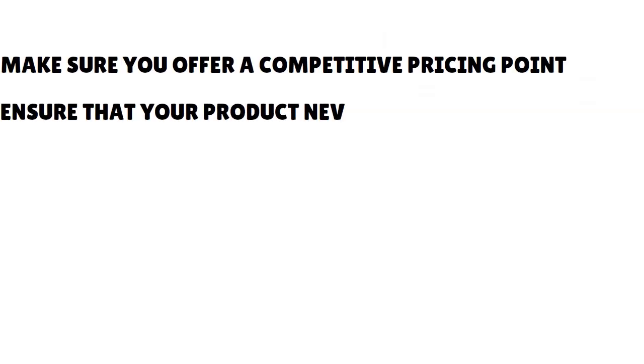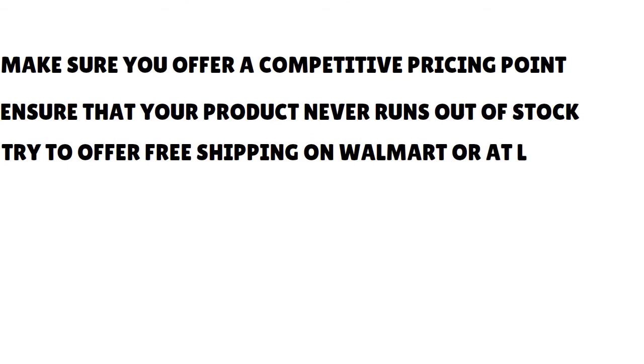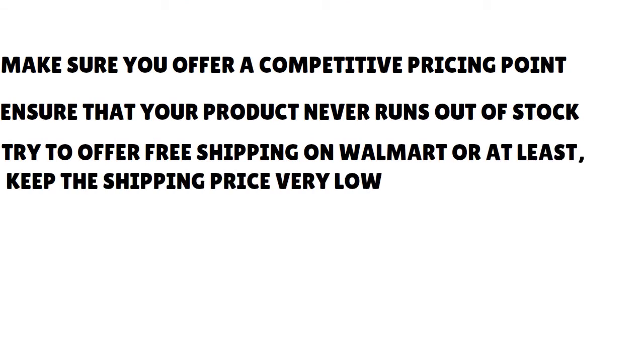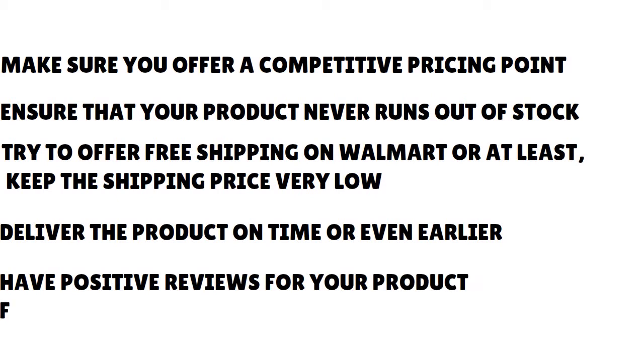You want to ensure that your product never runs out of stock. Very important. Maintain proper stock availability, okay? And if possible, because not every seller can actually do that, try to offer free shipping on Walmart, or at least keep the shipping price very low. You want to always deliver the product on time or even earlier. And last but not least, you want to have positive reviews for your product from customers, okay?